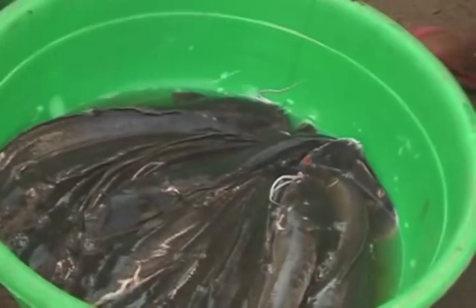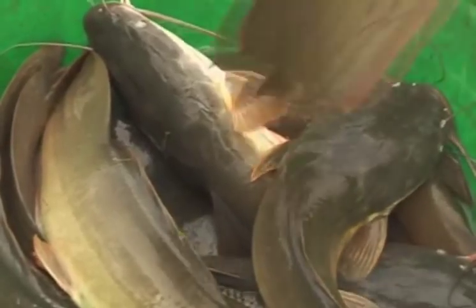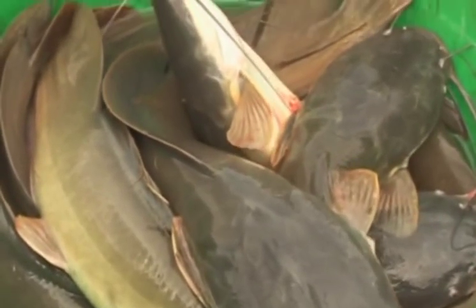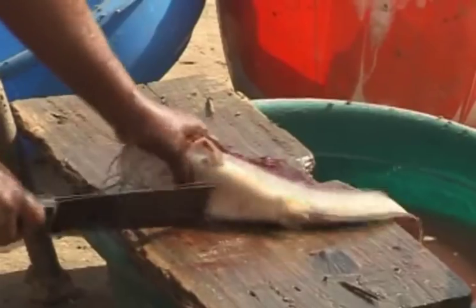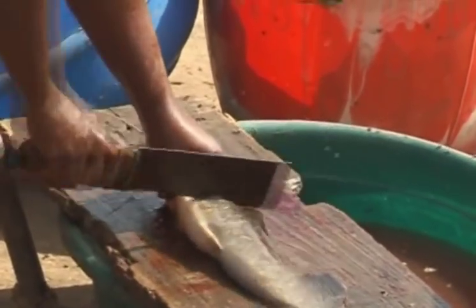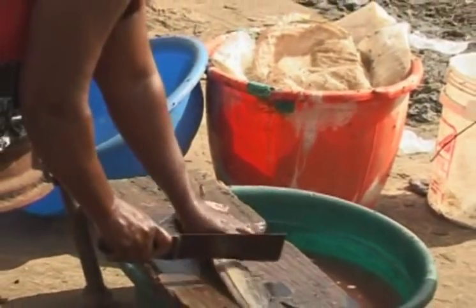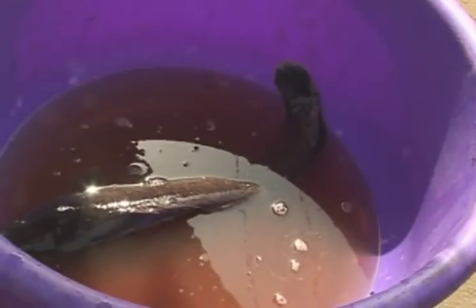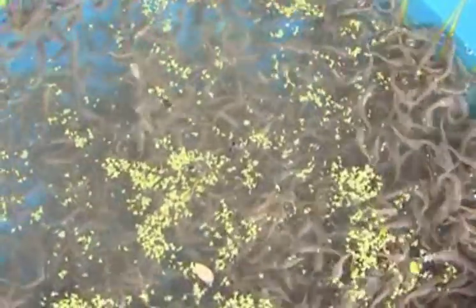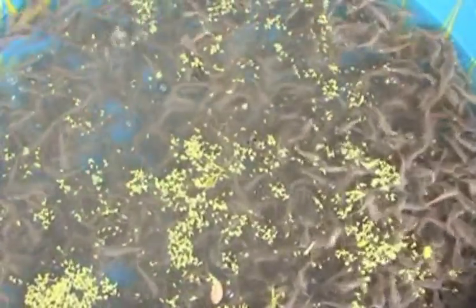Stocking. When you are ready to stock, first you have to decide what species of catfish you would like to grow. Here in Nigeria, there are 4 species grown for commercial purpose. Heterobranchus, Clarias. This species has 2 classifications, the African Clarias and the Dutch Clarias. Hybrid. This is a cross between the Heterobranchus and Clarias.